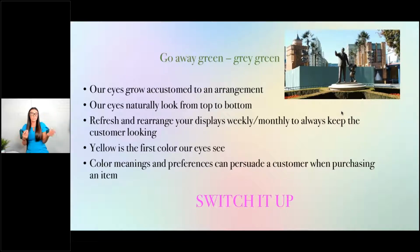So our eyes don't register the green. It's actually supposed to blend in with grass. It's supposed to blend in with trees. That was part of the aspect behind it, to help blend it in. If it's a color that we become accustomed to over time, it's going to blend into everything else, especially if you see it on a weekly, monthly basis. So that's why it's always good to rearrange things.